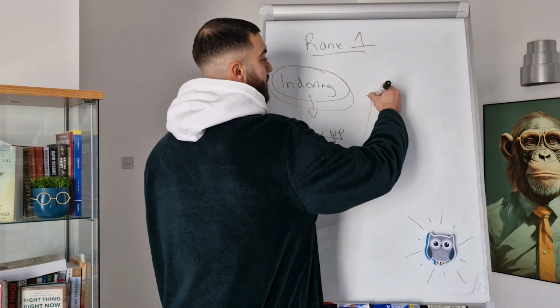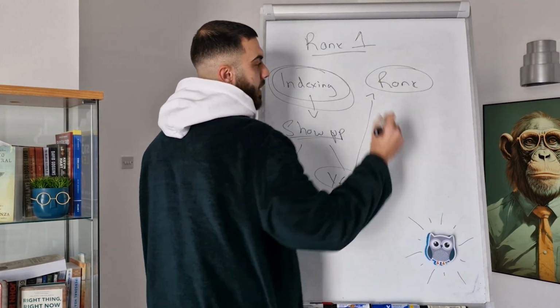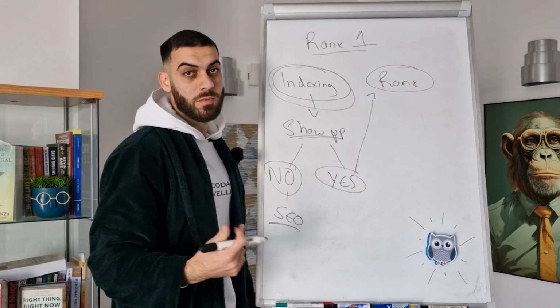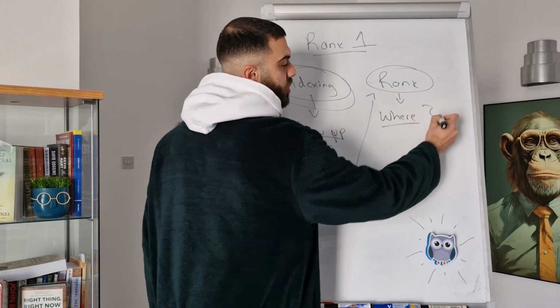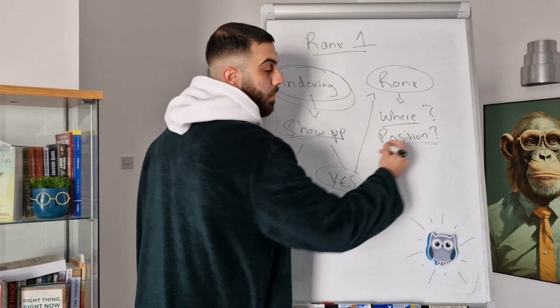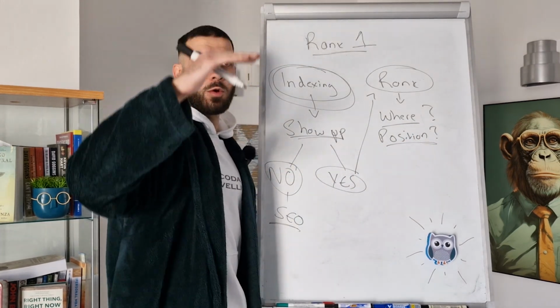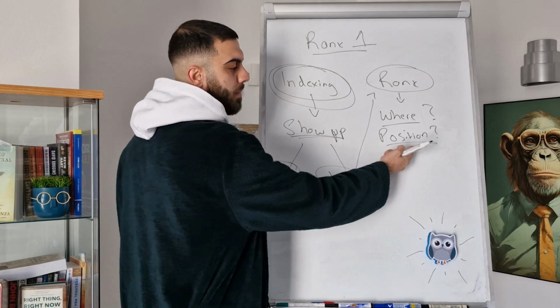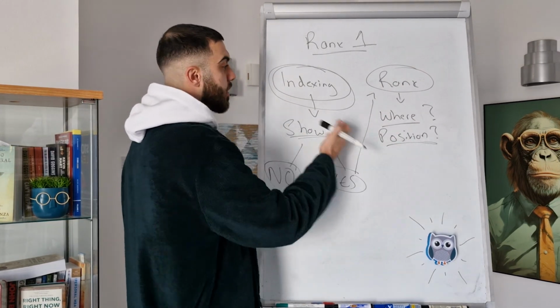So if you're indexed for a keyword, then you can think about your rank. Now, what does ranking mean? Ranking means for this keyword that someone searched, where are you being shown for it? So in other words, what position are you on a page? What page are you on? How high or how low up the page are you? That's what ranking is. However, you can't rank, you can't be placed in a position for a keyword if you're not indexed for the keyword.